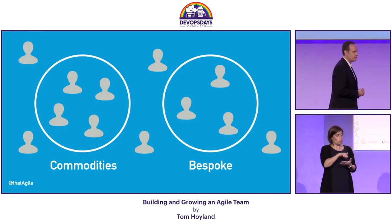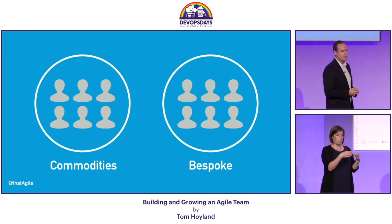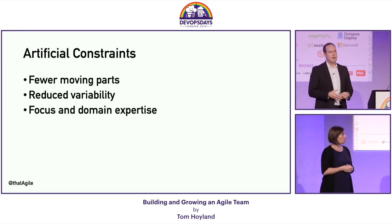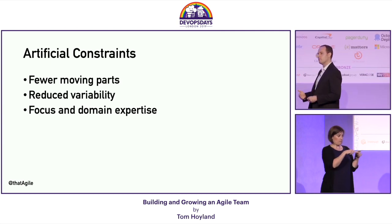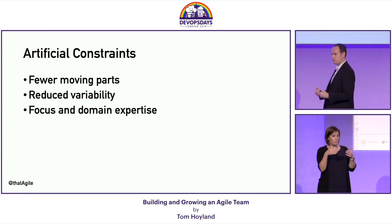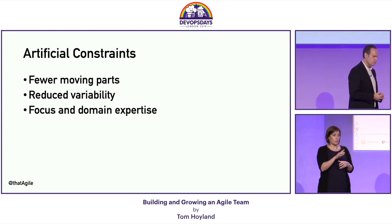So what we decided to do was to go back to basics once more, and we said to our team, we want you to organize yourselves into two groups. We're going to split you. We're going to create a group of six, and we're going to create another group of six. And we effectively halved the team. And by doing that, we were able to reduce the amount of variability. We took the nodes in the network down from 12 to six. This enabled us to increase the amount of focus that we had, reduce the amount of context switching, reduce the amount of variability.